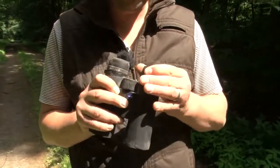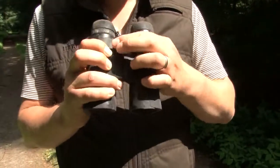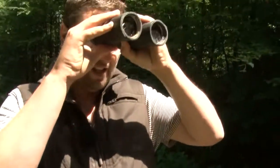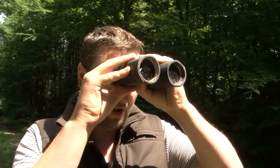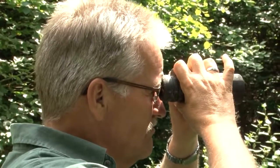We've got some issues now with the eye cups. They're feeling a little bit stiff. Diopter adjustment's still working. Focus wheel is still working, and okay, I've got a bit of dust on the lens, but I can still see okay through them. They're still sharp. I can still focus. Still work.